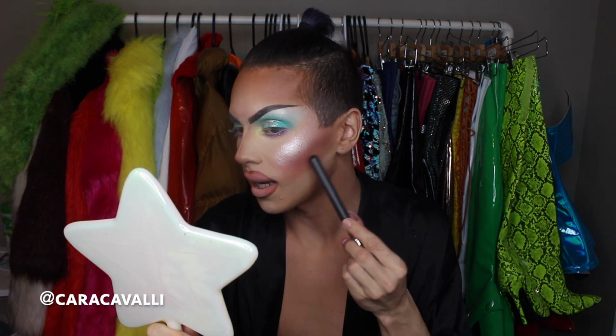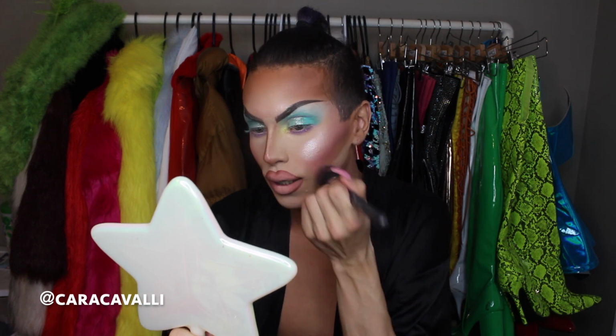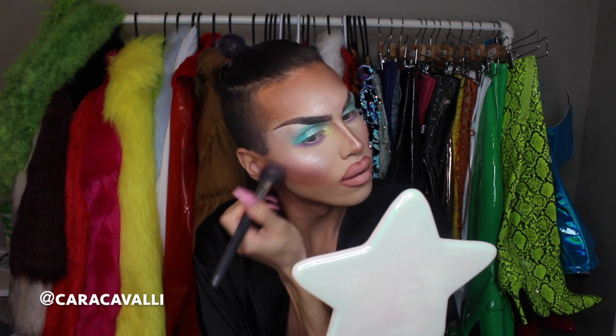Do you feel like you have a disconnect between the blush and the highlight? I just take that blush brush again, kind of stipple and swipe over here to blend. Alrighty, I think we're looking good, so I'm gonna go off camera and apply my lashes and a wig and my look, and I will be right back.